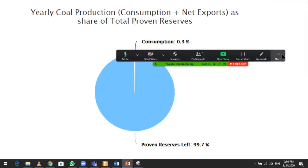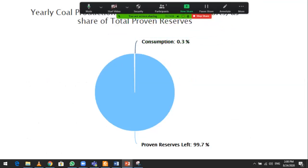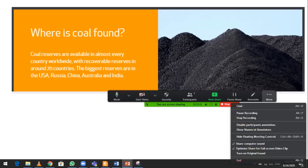So yearly, you can see the yearly coal production means consumption plus net export, their share of the total proven reserve. We have a proven reserve of 99%, and in production and consumption we are using only 0.3%. So where are the largest coal reserves in Pakistan? The largest coal reserves in Pakistan are found in Sindh, measuring approximately 17 billion tons. The Parker division of Sindh is said to be close to 2%. And let's talk about the coal.